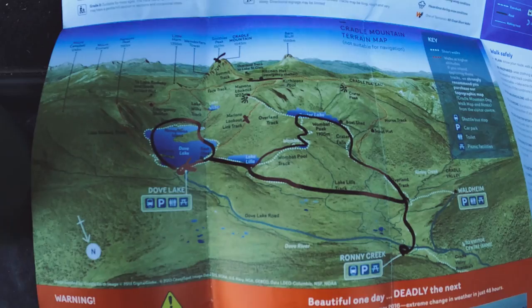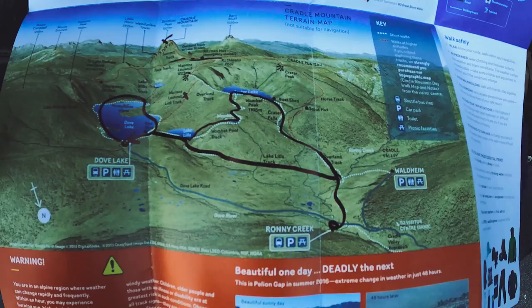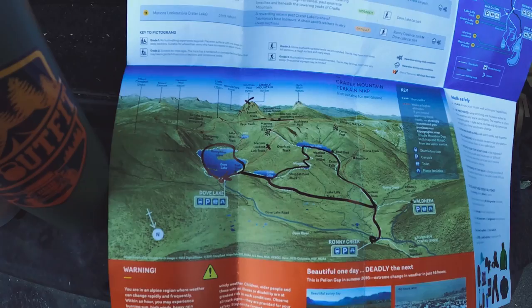So we just got back to the car, got a bit of coffee, and this is what we intend to do this morning, this loop. We spoke with the parks yesterday, so they suggested this itinerary, and tomorrow we'll do the Cradle Mountain Peak. That should be a lot of hiking for the next 2 days.